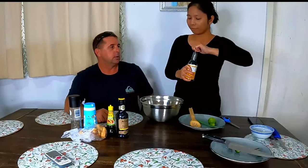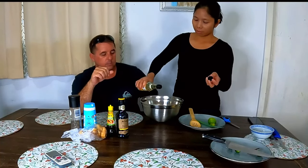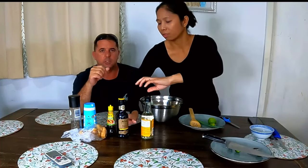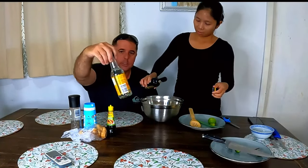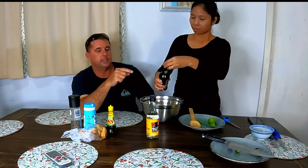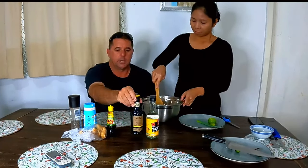Grab your vinegar. And are we going to measure anything or we just do it by eye? By eye. Yeah. However you like it. There's probably two tablespoons at the most. But we've got two different types of vinegar. This one here is a rice wine vinegar. And this one here is an aged balsamic vinegar. It's 1 teaspoon, I think, with that one. And yeah, just a very small amount of the balsamic.